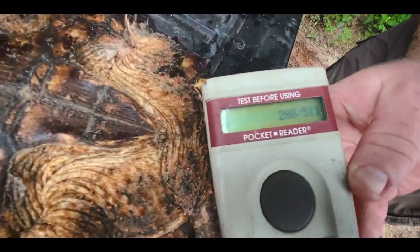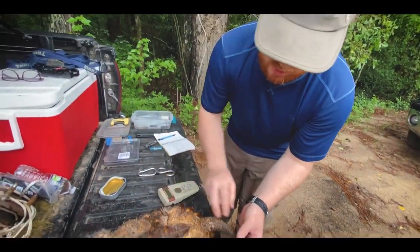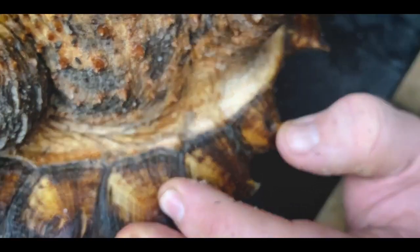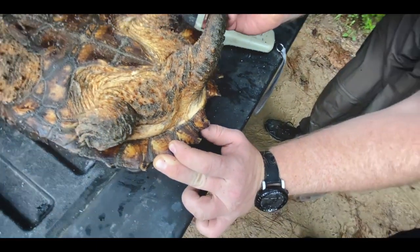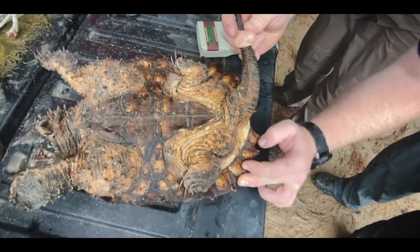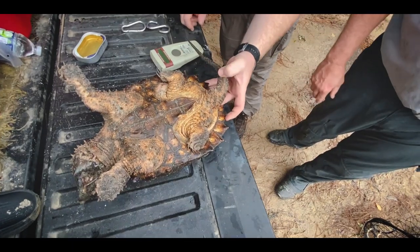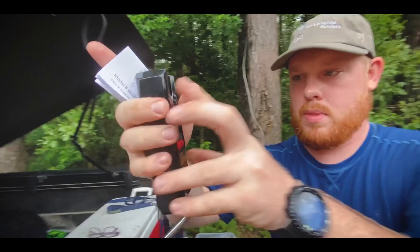There we go. And that is that turtle's ID. And then we also have a mark on this marginal scute here. We had drilled a hole in that scute, and that has partially healed, hasn't it, Ben? Yeah, it looks like it's partially... We really can't sex this turtle definitively at this size. Well, strapped up and ready to be shot into space.